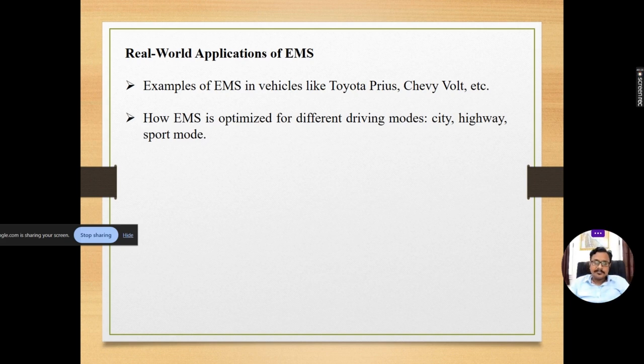Nowadays, certain systems are being deployed in vehicles, that is ADAS, the automatic drive assistance system, like the lane assistance system, which will not allow the vehicle to move out of the lane. That is also a part of the energy management system, because without knowing the lane or the traffic, how can energy be balanced between the engine and motor set?